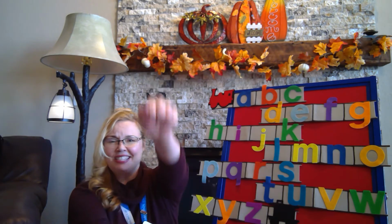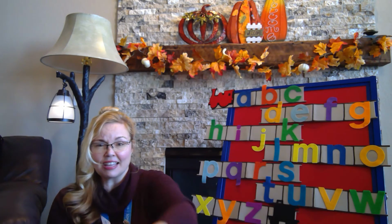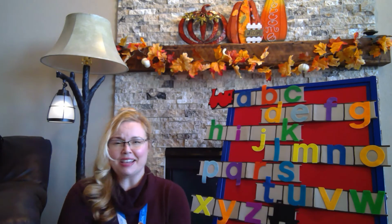A is for alligator, who makes a chomping sound. B is for bunny, who likes to hop around. C is for cookie, round and round. And D is for dinosaur, stomp the ground.